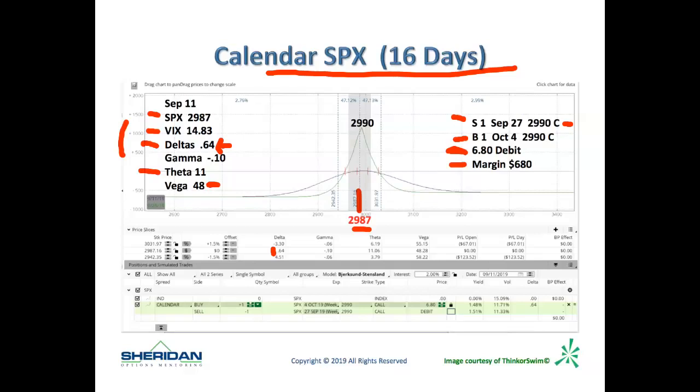So what does that mean? Why is this profit? Why does it show $1,000 of profit in 16 days at expiration if we close at 29.90 on only a $680 investment? Well, that's because you hit the bullseye. Now, is that realistic? No. Am I going to hold it till expiration and bet that it closes at 29.90? Of course not, right? But that's how a calendar makes money.